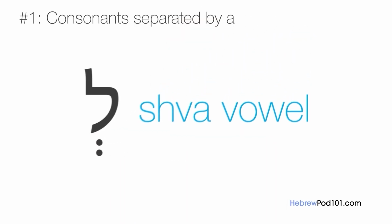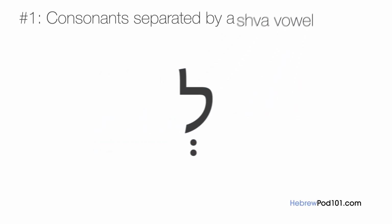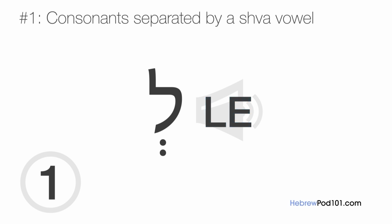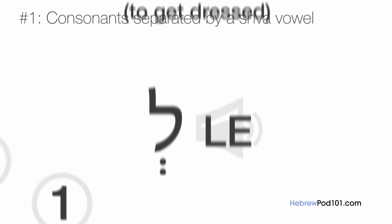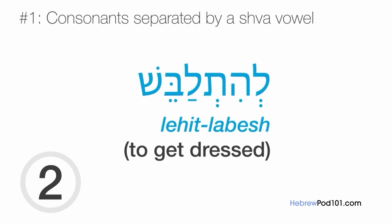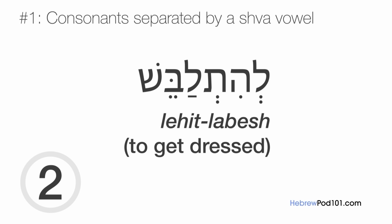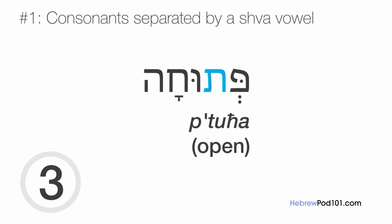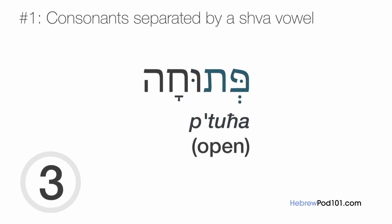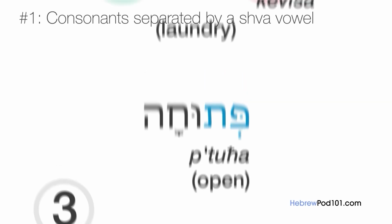You will recognize the schwa vowel by the 2 vertical dots underneath the consonant. In Hebrew, many words contain a schwa vowel. There are 3 different kinds of schwa vowels. The first kind is a short E-like sound. The second is a full stop on the consonant it's underneath. And the third is a move to the next consonant without a vowel. The resulting combination of consonants often feels unnatural to learners of Hebrew.